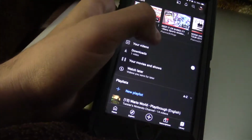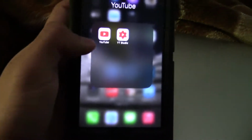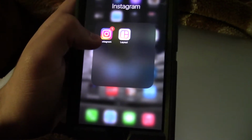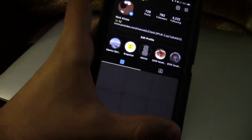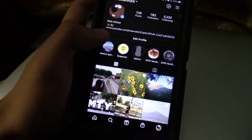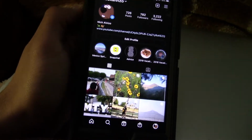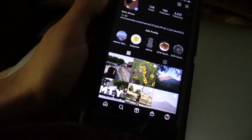It didn't stay on the black screen for 20 seconds, but once the app loaded, everything was working fine, but YouTube took a while to load. Instagram also had the same issue. When I loaded Instagram, it would be stuck on that screen forever. It would be stuck there on that black screen forever, and sometimes the app wouldn't even load. It would just stay on a black screen and crash, or it'd take 2 minutes to load.